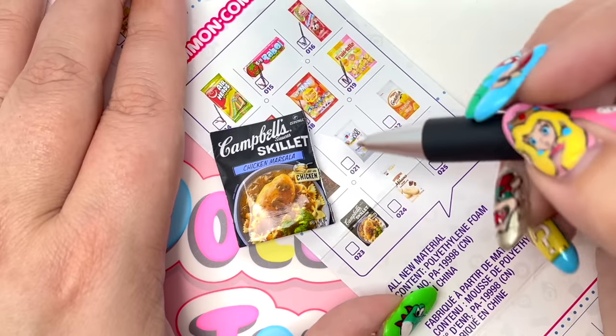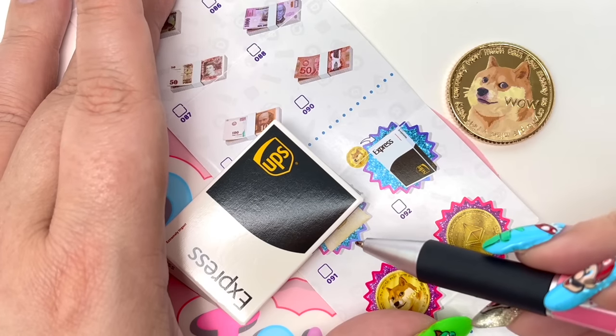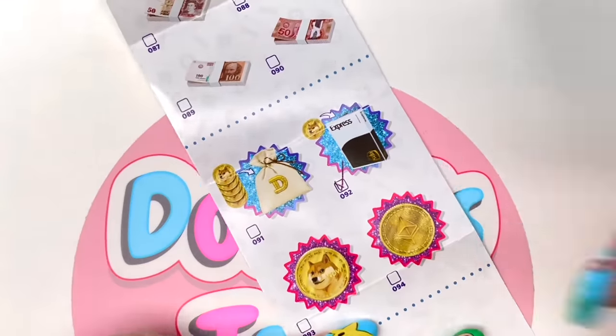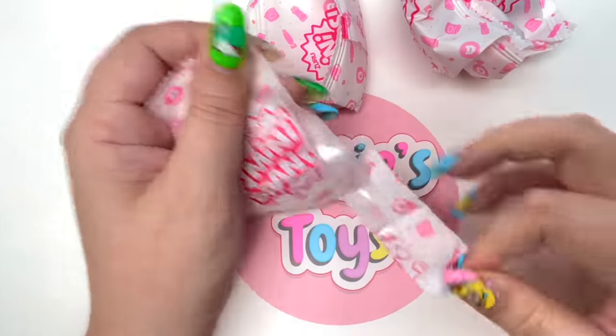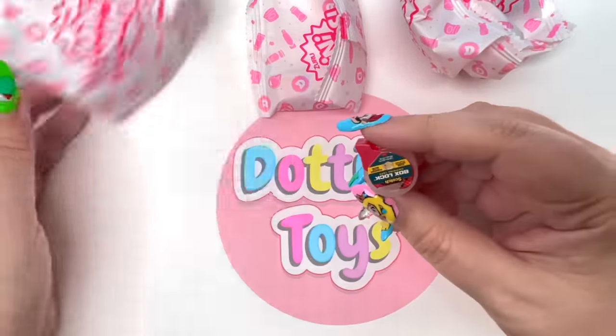Amazing. Let's check off our Campbell's Skillet Chicken Marsala. Let's check off our UPS box with our Dogecoin inside. You guys, I am loving the mini in minis. This is so much fun. I can't wait to see what else we got. All right, here is our first one from this ball. And we have, oh, we have a repeat of the tape.